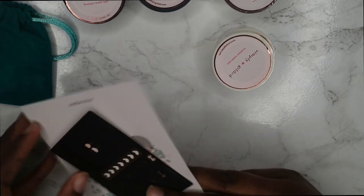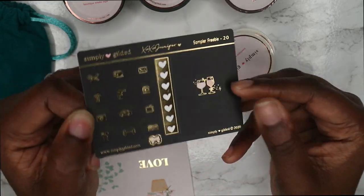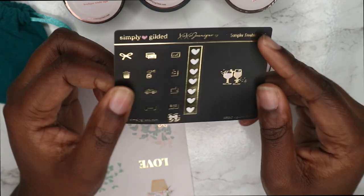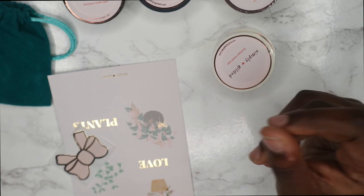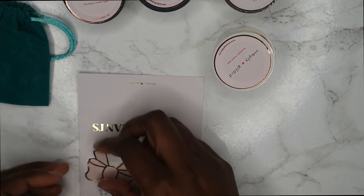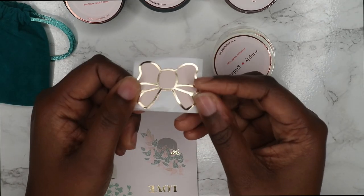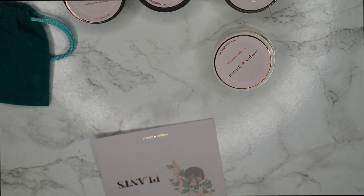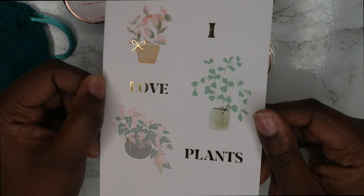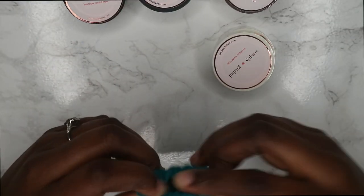Okay, so my freebie I got was this sampler. It's black, I really love it, but because it's gold, I don't see myself using it. So it's in my D stash, but it's a cute freebie. And then we got this bow seal, which I also probably won't use. It's cute. And then this journaling card. I love plants.